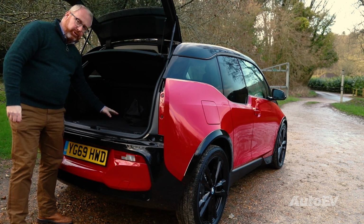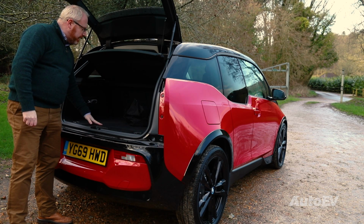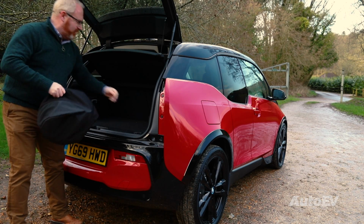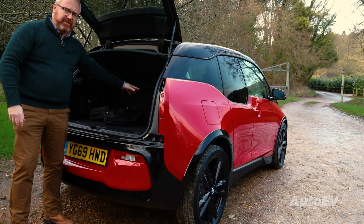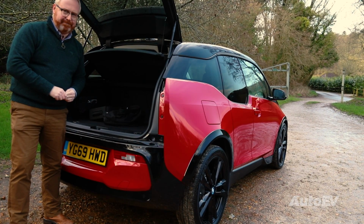There's no underfloor storage either because it's a rear mounted motor and rear wheel drive. And the other downside that means then is there's nowhere to store your cables if you take them with you. The rear seats do split 50-50, but let's be honest, this isn't really the family holiday car.